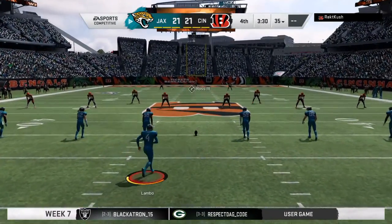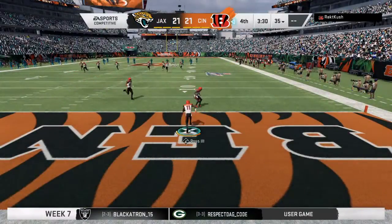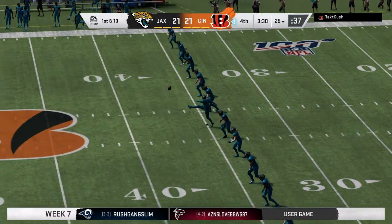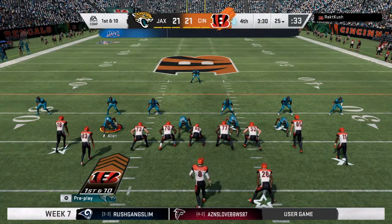A couple of teams locked into a good one here. 21 all the score as the kick's away. And this will not be returnable. It's out of the back of the end zone for a touchback. The Cincy offense about ready to go here on their next drive.